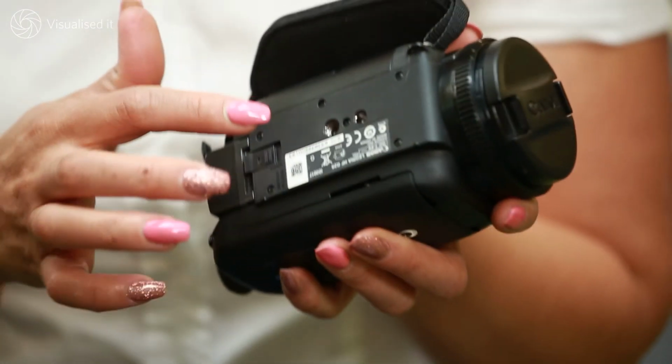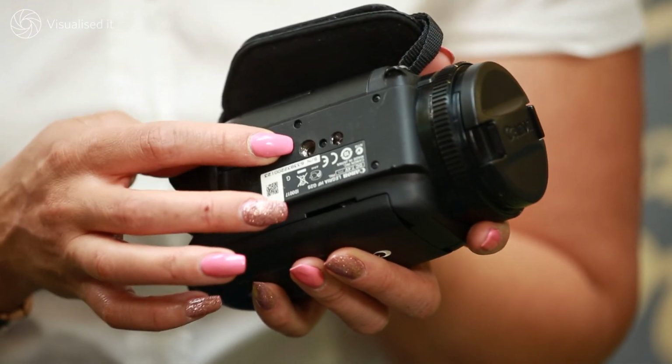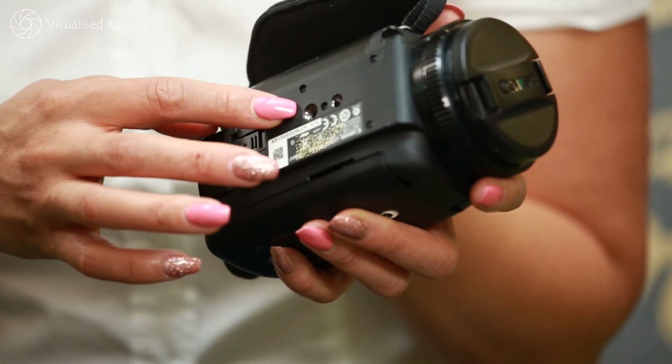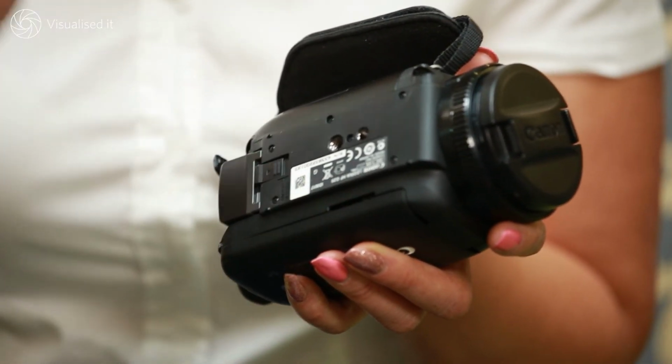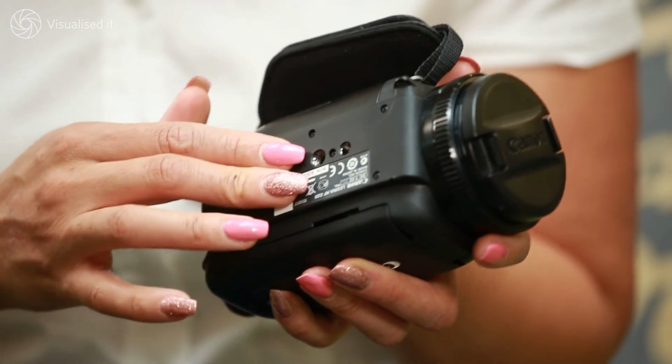So you've got the hole on the bottom for it to screw into a tripod. They're a universal fitting, so a tripod screw will always be the same size as the hole on the bottom of your camera.